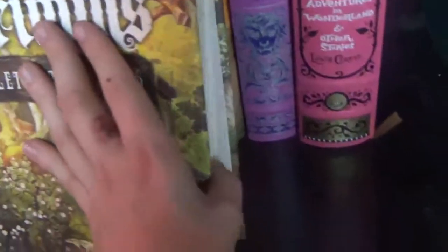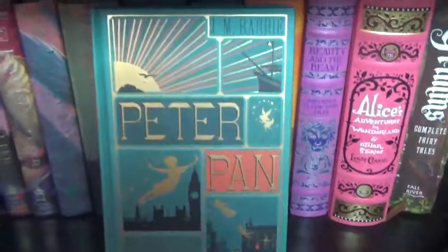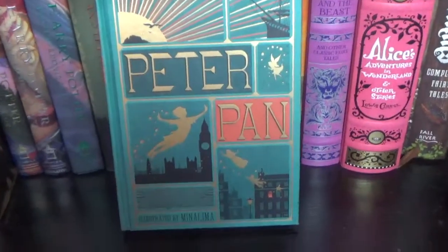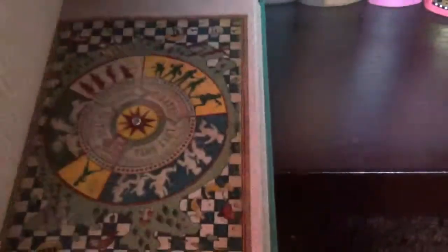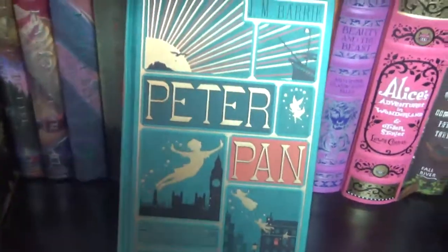And I have my Grimm's fairy tales. I did not have my bookmark in there, but I annotated some of it. Yeah, I annotated a lot of the beginning, and I hopefully will finish that someday. The very last book I have is Peter Pan, and I did get this as a gift too. I love it. It's very interactive and really cute, and this is something I'll save for my kids and read a million times.